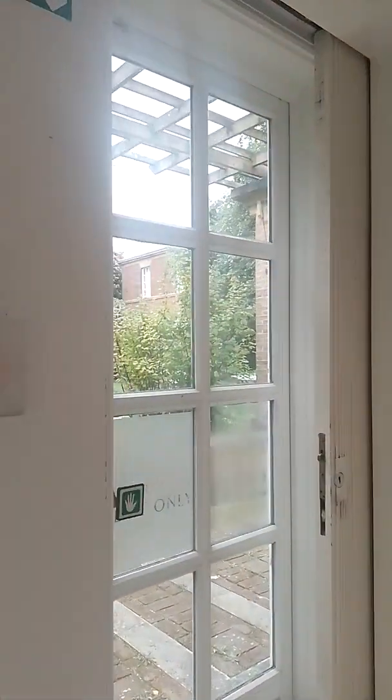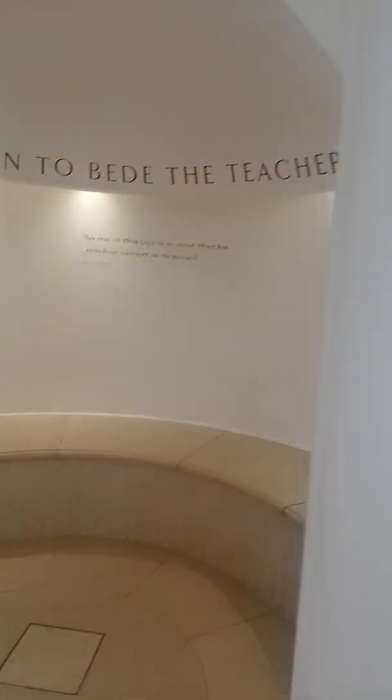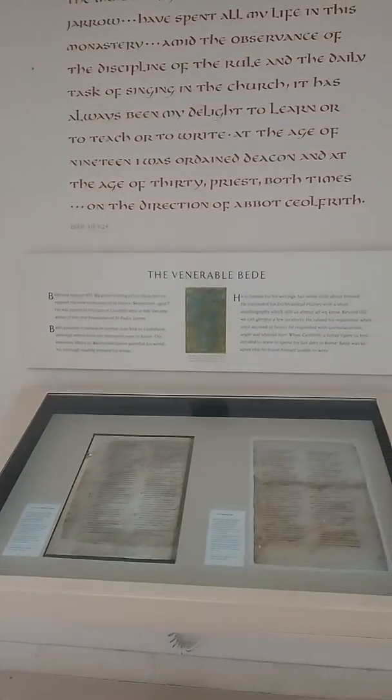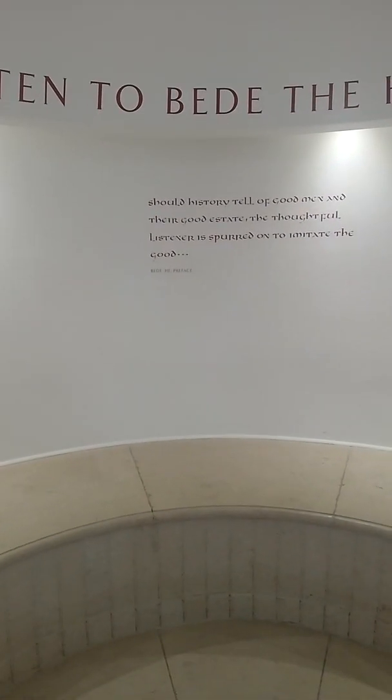Outside there, there's a cafe, which is in Georgian House. It's called the Hive Cafe. And then Bede as a teacher, obviously he wanted to share his knowledge. Why was he called the Venerable Bede? I think these are little pages of the manuscript, the Codex, and there's another Codex, I think. Bede. So fascinating. And then Bede as the historian, which obviously came from his book, History of the English-speaking People.